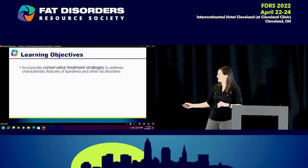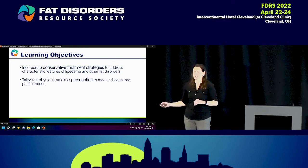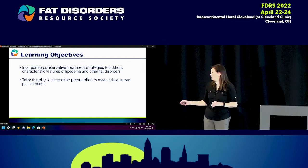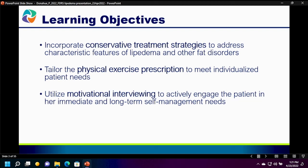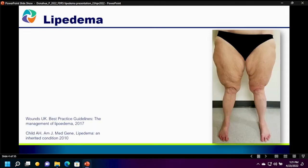And for learning, today's going to be a little bit of a whirlwind, but we're going to talk about these conservative treatment strategies and looking at exercise and how to prescribe and tailor it towards individuals' needs. Also wanted to mention and discuss very briefly motivational interviewing and additional resources that are available, potentially of help.